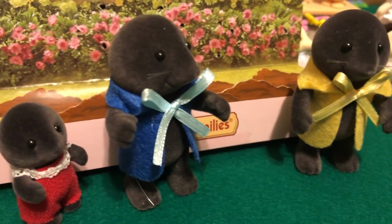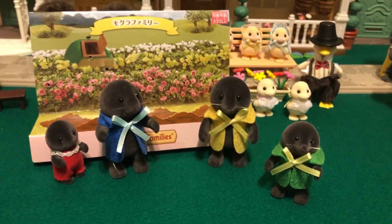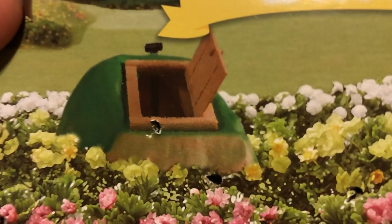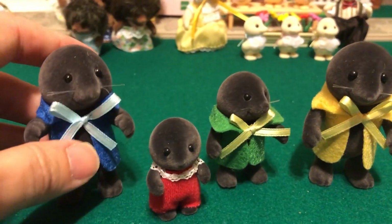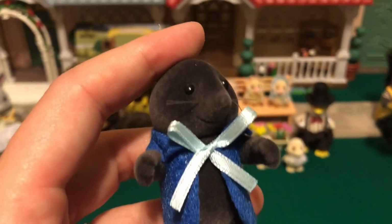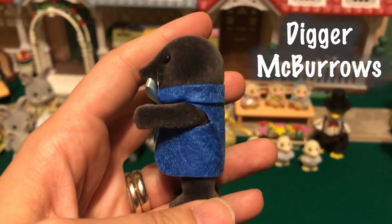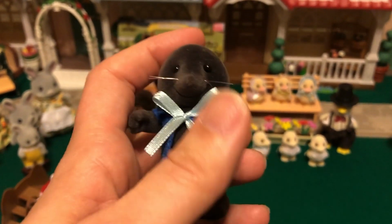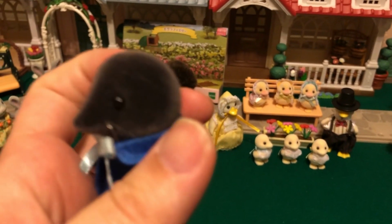So let's take them out. They don't have the rubber bands, which stinks, but oh well. Oh, look at these guys. They are so cute. I love these little jackets, these little coats they have on instead of the traditional outfits. Look at that mole house on the packaging. The mole house is super rare. I would love to have it though.